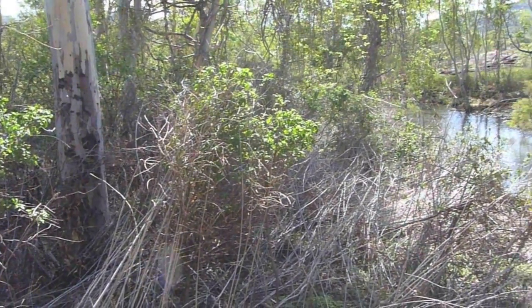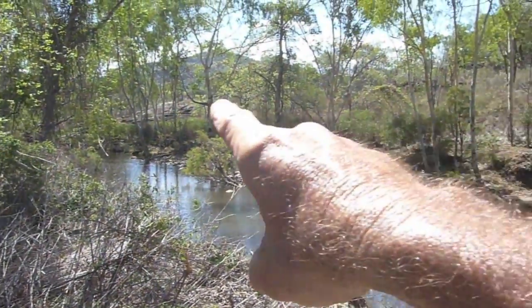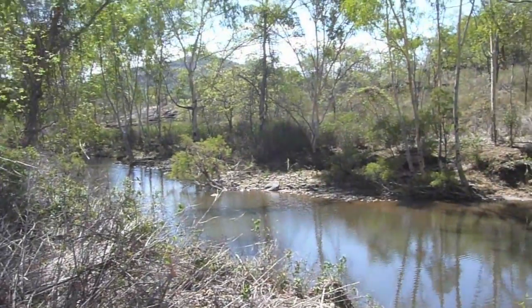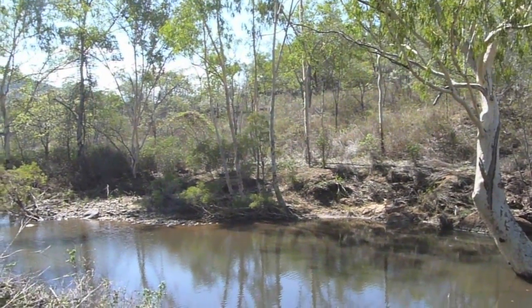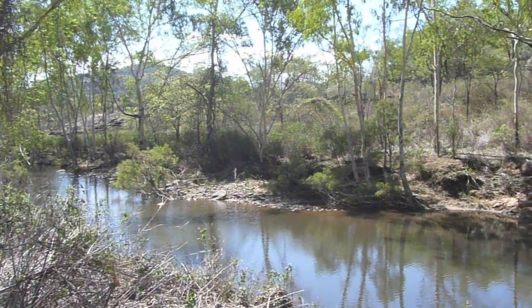There could be anything washed down here in the floods, or the kids have been down there swimming 100 years ago. Who knows? And actually up on the other side there, where you can see that rock face, there's a series of houses that used to be up over there. Those little miners' huts, but that's always worth a visit over there.